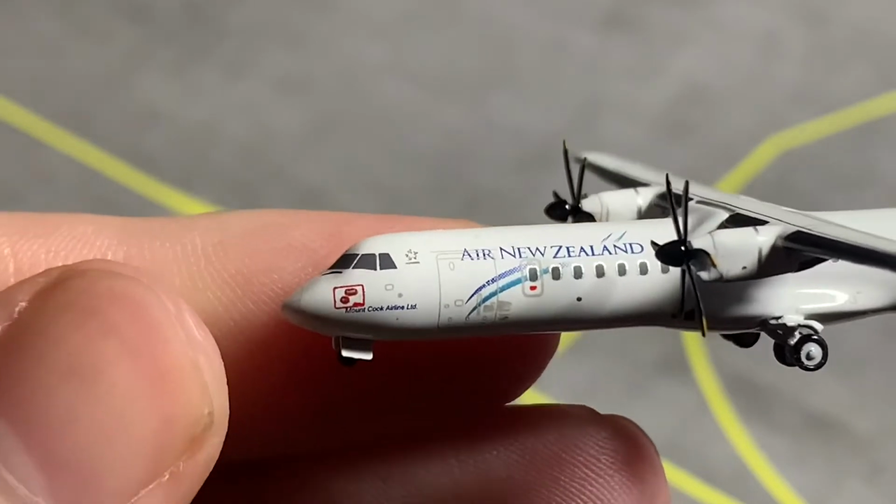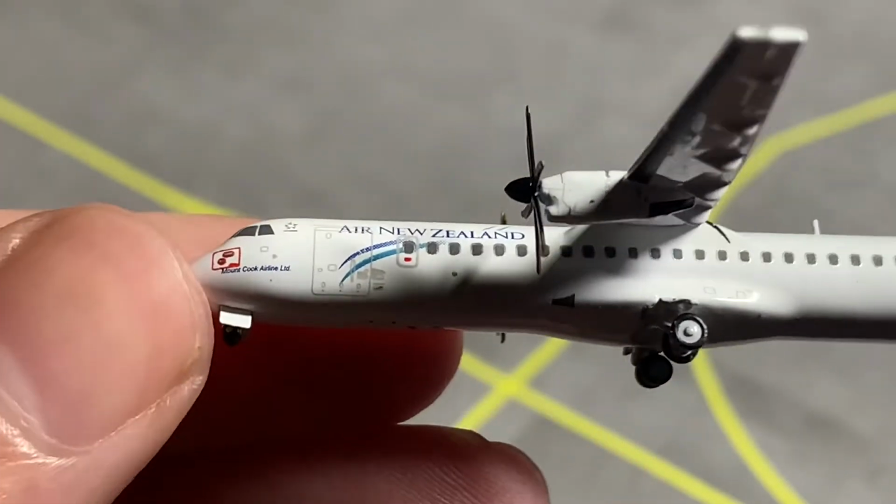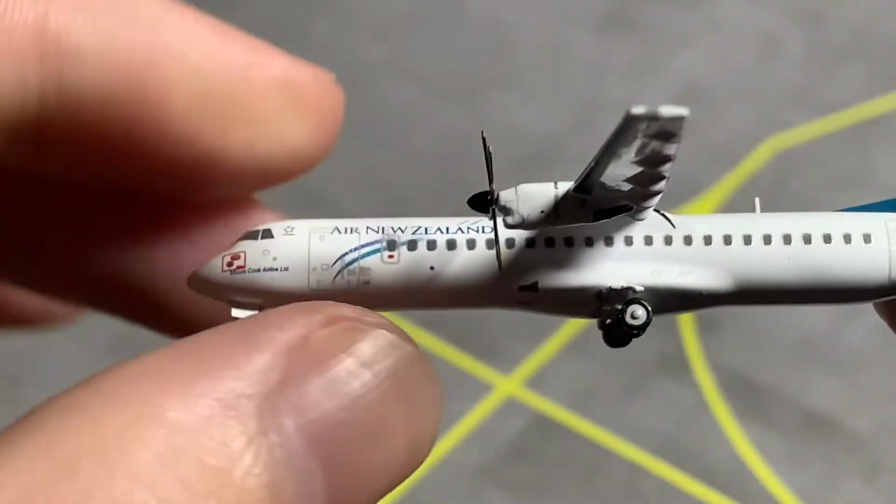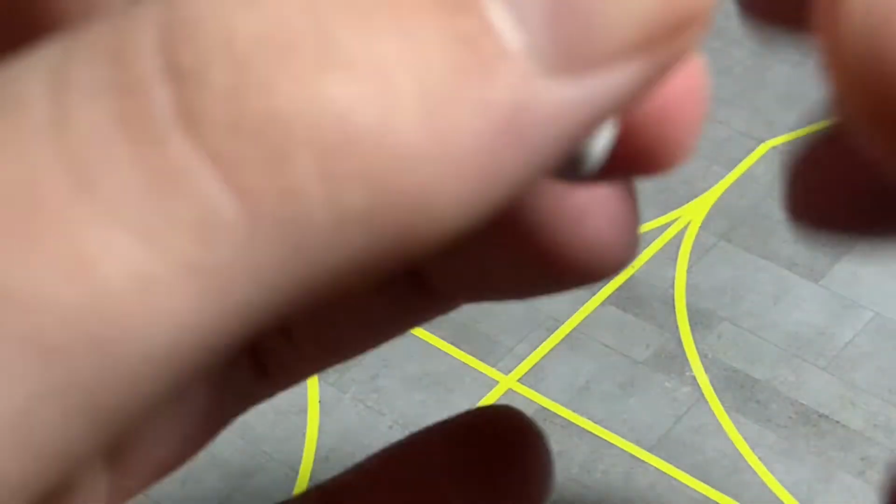Star Alliance logo at the front. Mount Cook Airlines Limited. Very, very cool. That's the forward baggage compartment. The rear baggage compartment is on the other side of the aircraft. Let's go ahead and look at that.